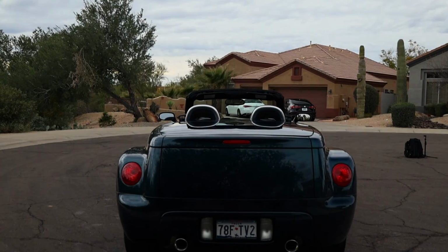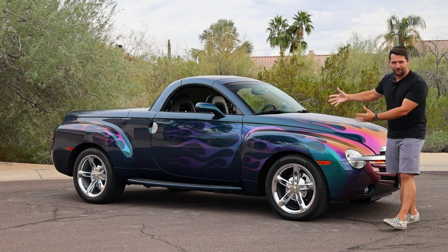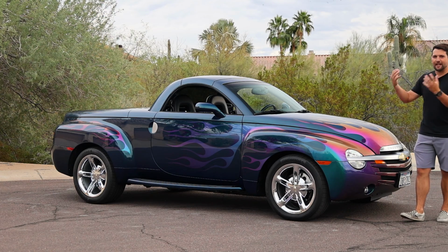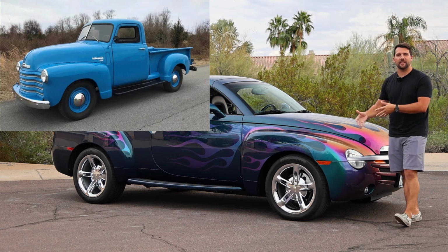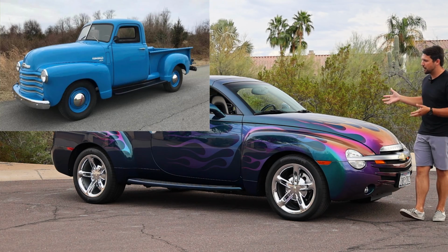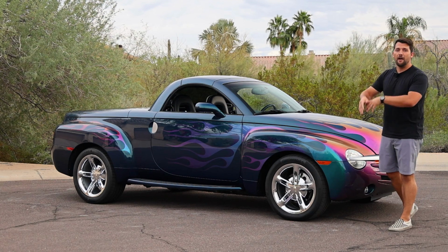Now, obviously, it's in fantastic shape thanks to the very low miles, and it has received an aftermarket paint job, which I think really embellishes the whole theme of the SSR, which was, of course, inspired by the late 40s Chevrolet Advance Design pickup trucks. Now, as we take a look, we can even see that this truck has been equipped with a variety of different options as well.